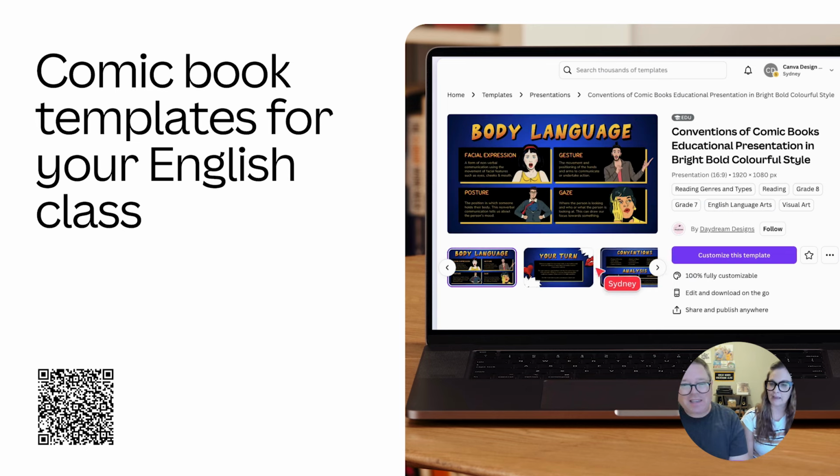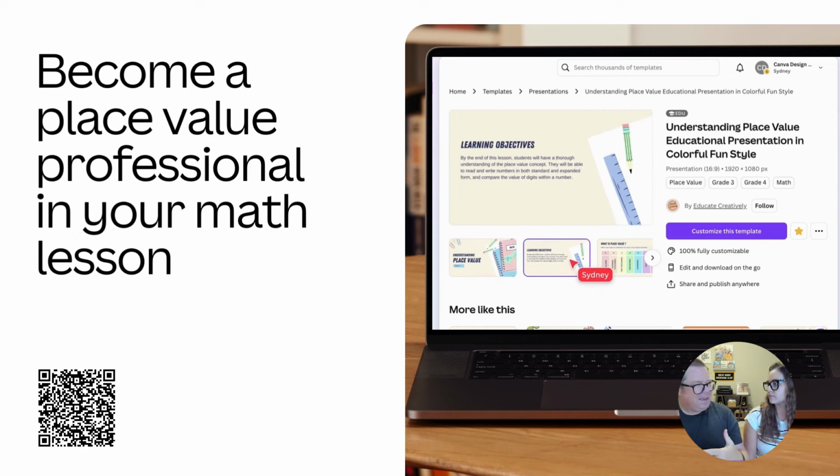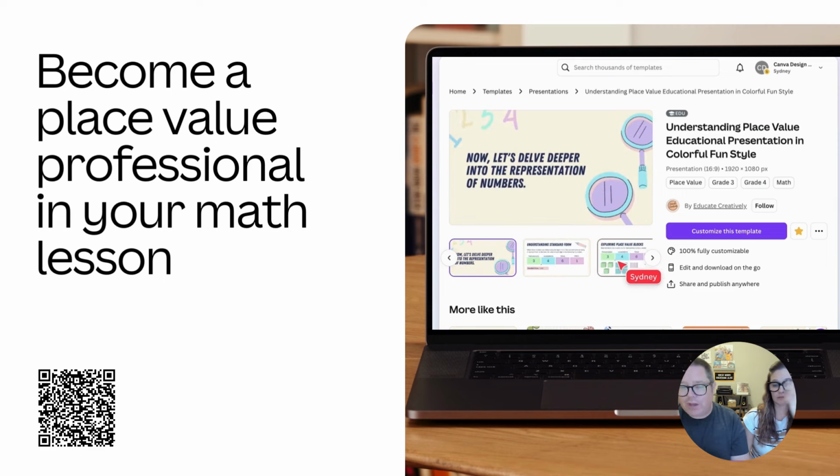Sure. So looking at the math examples, there it is. We really like this particular template. This one's talking about understanding place value. When it comes to math, a lot of times people are like, how am I going to use Canva in math? And there are so many different ways that you can do it. This one, I felt, did a really good job of explaining a difficult concept, right? So this would be more on the teacher end where you could go and edit these slides.